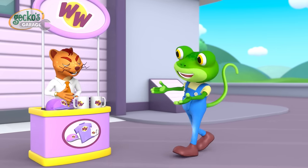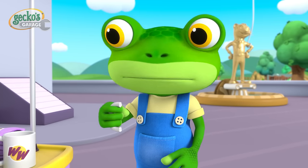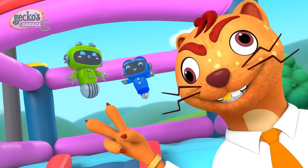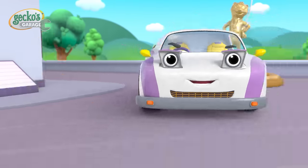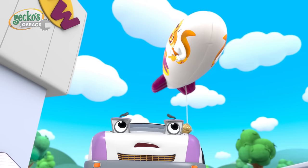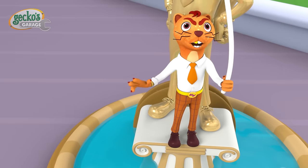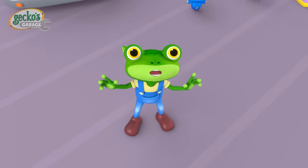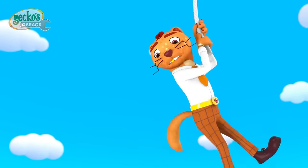Hello, everyone. Mr. Weasel's trying to attract more customers with an open invitation to his garage. Don't forget to charge them for that photo, Sly. Oh, no. Mr. Weasel, your blimp is floating away. Oh, no, it's not. I've got everything under control. Yes, everything looks in order from up here. Exactly as I planned.